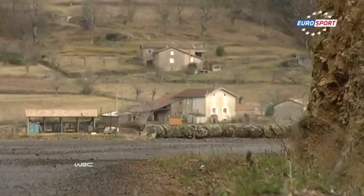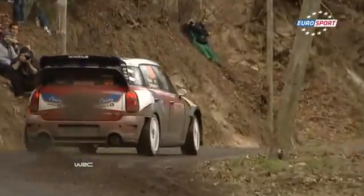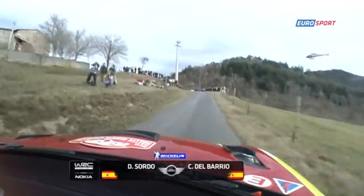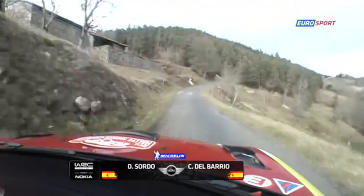Sordo attacking again. Had a good feeling, he said. Yes, did some setup tweaks during service and put in a fastest time. Beating Loeb by a fifth of a second. That's a man at ease. First stage win of the season for Sordo. How many more to come?